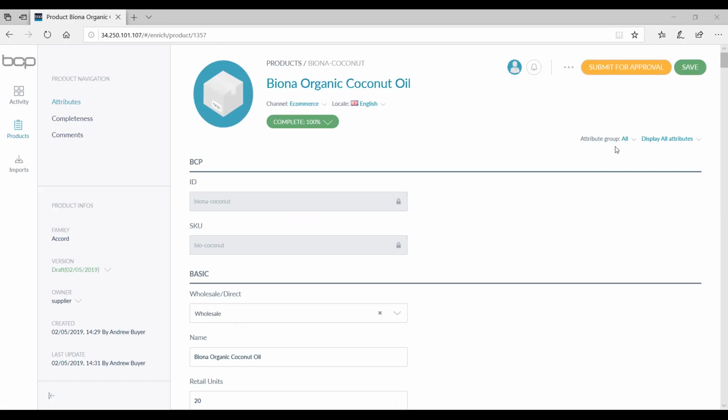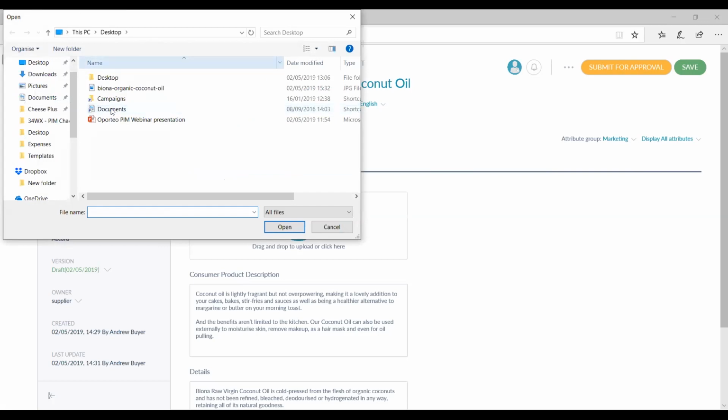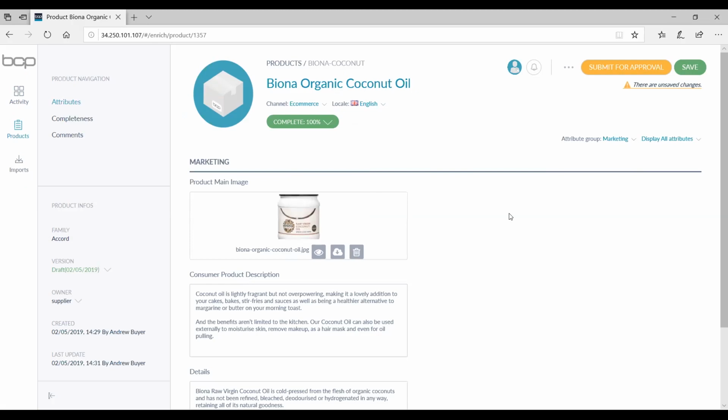So what I'd like to do on this product is add a product image and then submit the product for approval. In order to find the image attribute, I can filter the view on what we call an attribute group, which is just a group of related attributes. If I go to the filter on marketing group, you can see here that we've got the product image, consumer description and product details. So from here, I can actually upload a product image if I want to. I'll just upload that one now. There we go, that's come in there.